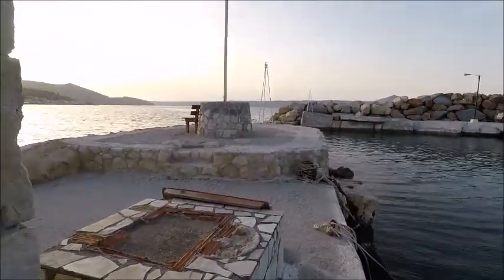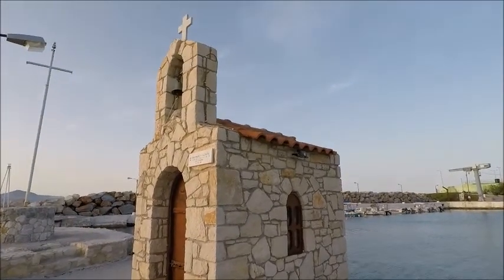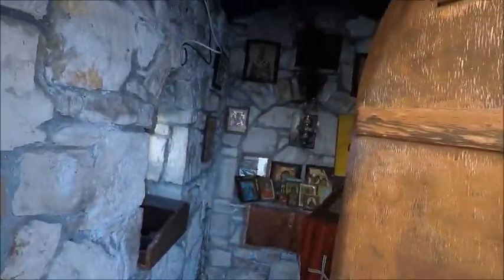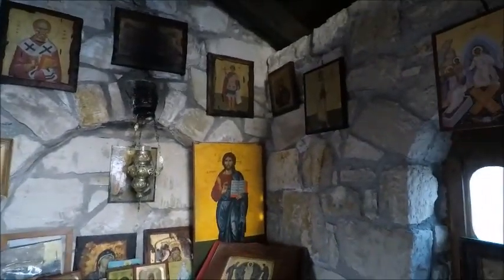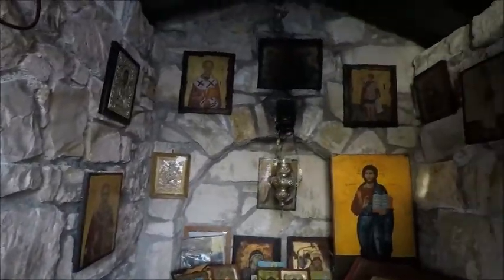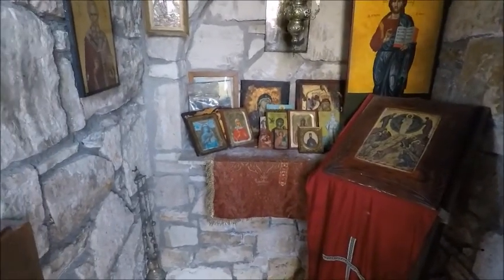There we are. And at every nice harbour there's a beautiful little chapel. Let's show you inside. There, little chapel, look, see? Nice. Little collection box. Beautiful.